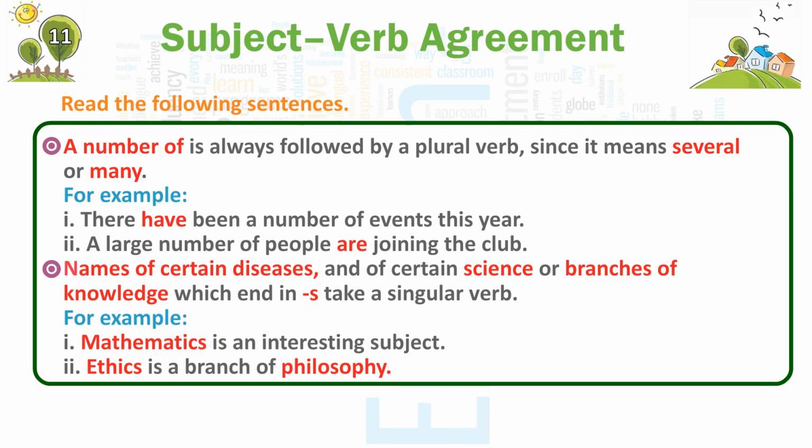Names of certain diseases and of certain sciences or branches of knowledge which end in S take a singular verb. For example, first, mathematics is an interesting subject. Second, ethics is a branch of philosophy.